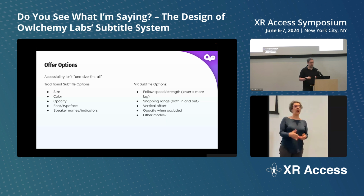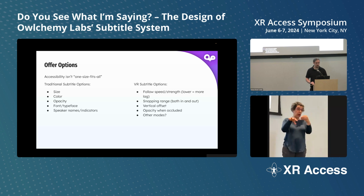There are some traditional subtitle display options that you can provide to your users, such as the size of subtitles, like I mentioned earlier, the color and opacity of the text and background, and the font. There are also some options that are unique to VR subtitles that you could add as well. For example, the follow speed or strength when the subtitles are following your head. While some people may feel uncomfortable when objects follow their motions one-to-one, others might like it a little tighter, or conversely, they might want more lag to really help separate themselves from that following thing that can cause motion sickness.